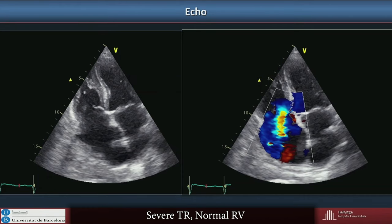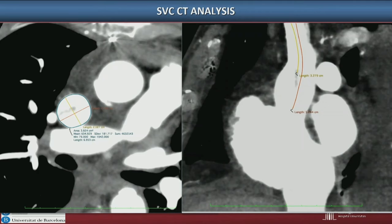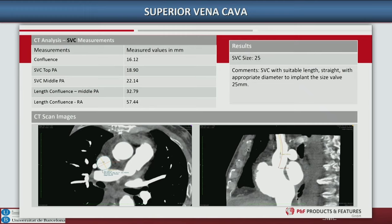The patient suffered severe tricuspid regurgitation with a normal right ventricular function. Next slide, we can see the flow with the severe tricuspid regurgitation with a dilated inferior vena cava. Next slide, we performed a CT analysis to plan the TricValve procedure. And this is the slide on the superior vena cava and its measurements. The result is that the 25 millimeters valve is the size selected for this patient. This is 16 millimeters in the confluence, and 57 millimeters of length for positioning the prosthesis.